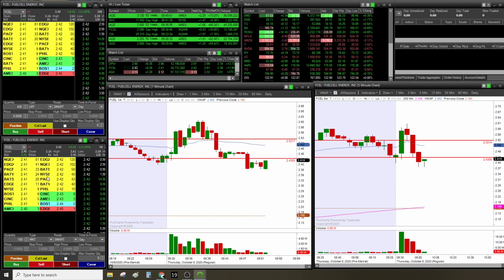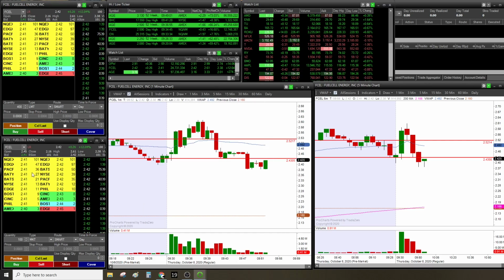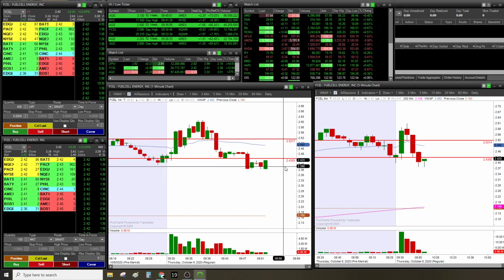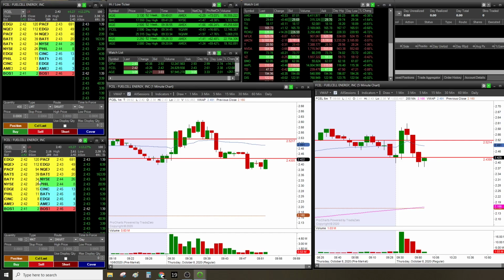This is how people use level 2. You cannot just look at level 2. You have to use it as an indicator with other indicators. So I wanted to go short below 238, so around 237. But with level 2, I saw that there was a lot of buyers at 239.